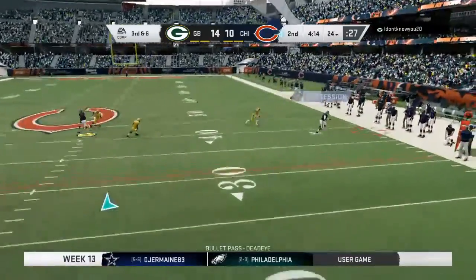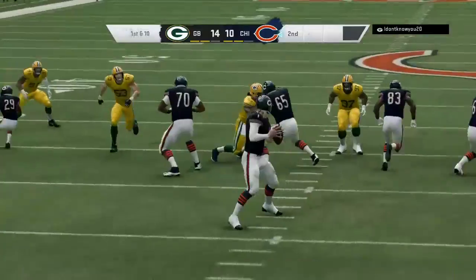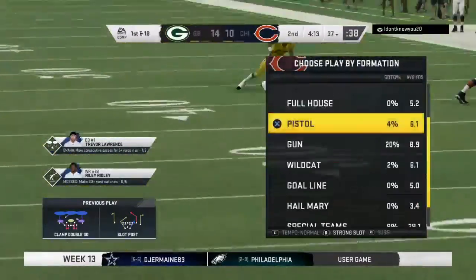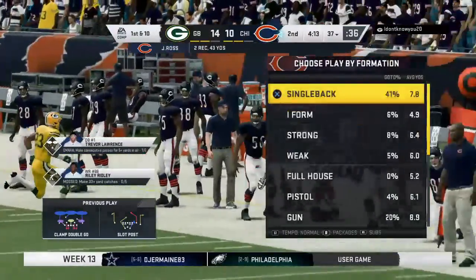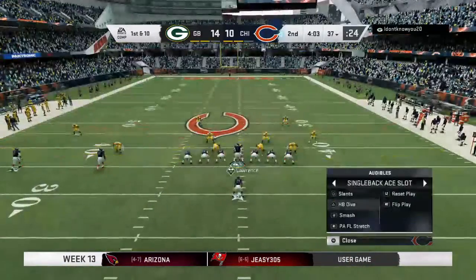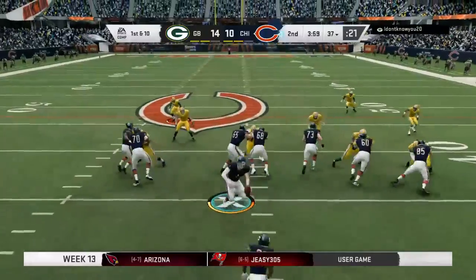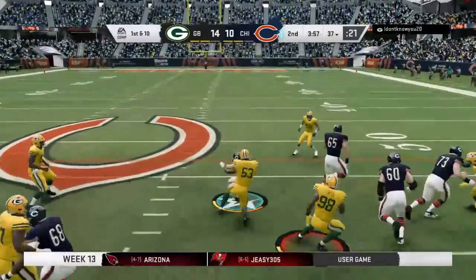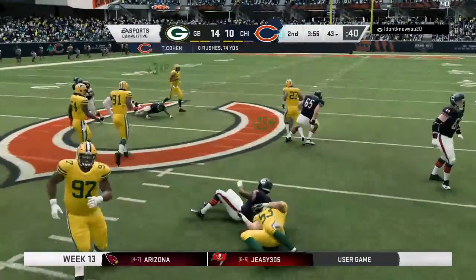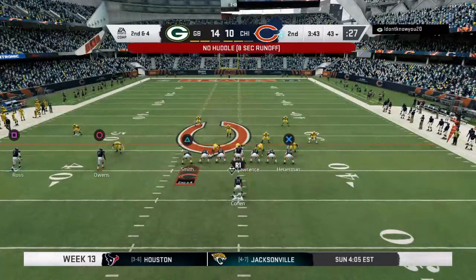Operating from the gun, Lawrence. Got a man, it's Ross, complete. And he takes us beyond the 35 before going out of bounds. A gain there of 12 yards and a 1st down for the Bears. Line of scrimmage, the 37 on 1st and 10. Now Cohen, and a 6-yard gain gets him right around the 43.